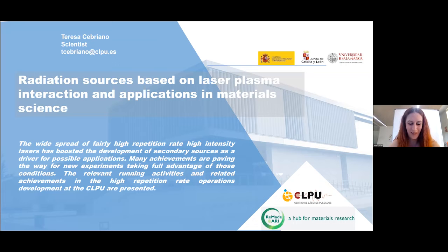As Amelie kindly introduced me, I am Teresa Cebriano. I'm working at CLPU. I am a material scientist mainly, and I've been working here for almost 3 years. Now I'm going to give some ideas about our radiation sources based on laser plasma interaction and their applications in material science, mainly under the frame of the project REMADARI.